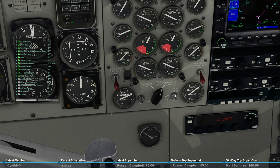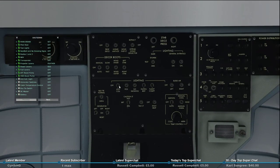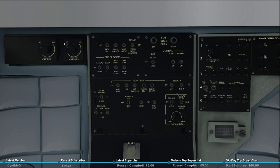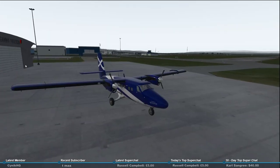There we are. Anti-collision light could come off. Generator switches off. There we go. Cabin temperature's off. Imagine that's done. I'll leave the battery on because we're going to do the return sector as soon as the replay. So that's it. Shut down. Checklist is complete, ladies and gentlemen. As I said, welcome to Glasgow, where we actually crash landed.